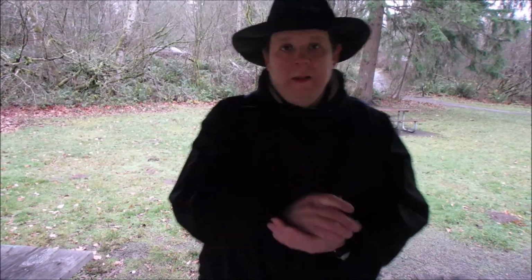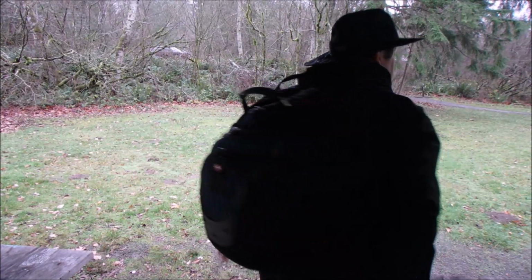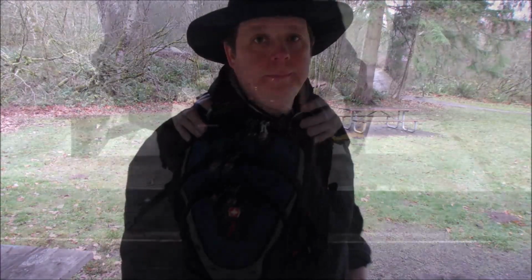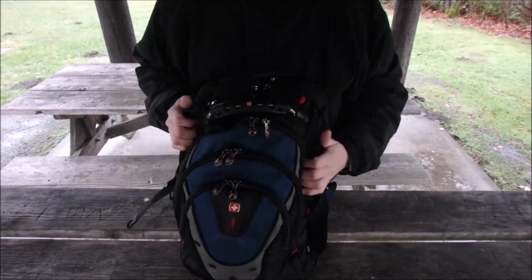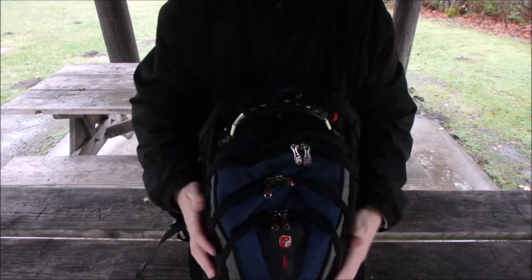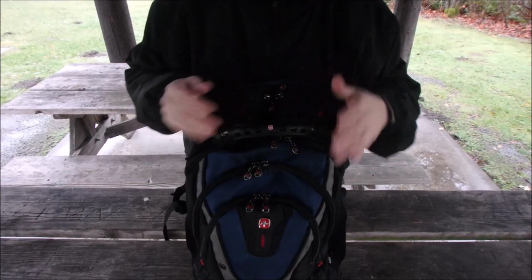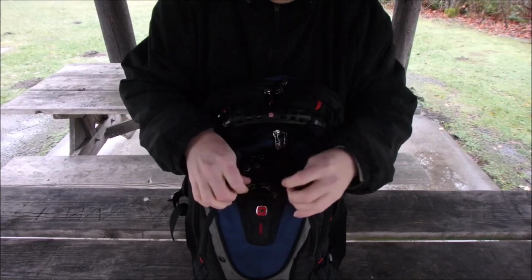I'm in a covered park right now. So I wanted to go over the contents of my work bag, my EDC work bag. The bag itself is a Wenger, and I picked this up at Best Buy. It's been a pretty good bag so far.